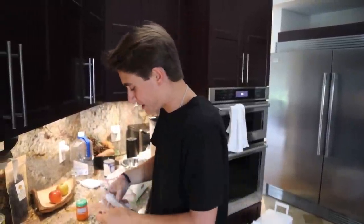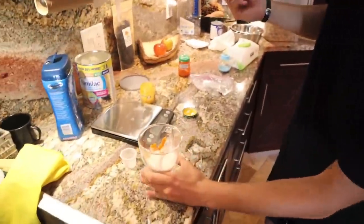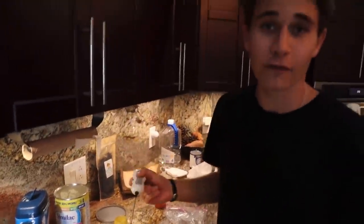Now that we've got all of our ingredients in the formula, well, I've gotta mix it up, guys. So this is a behind the scenes look on how we make the formula, how to make a strong, healthy monkey. So we've got all of our ingredients mixed in, and this right here is the perfect device for actually mixing the formula. It's way better than shaking and blending. It does all the work for you.